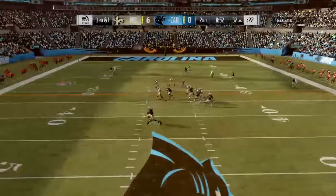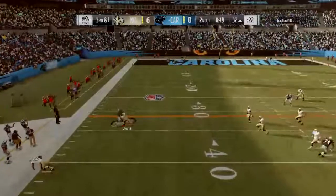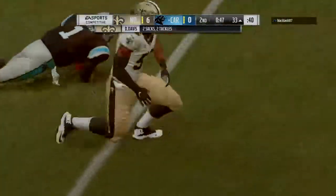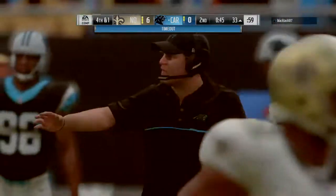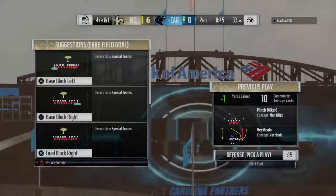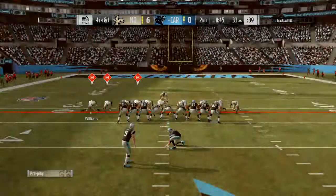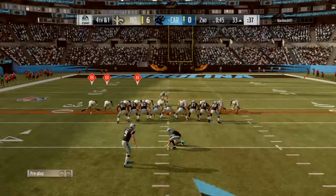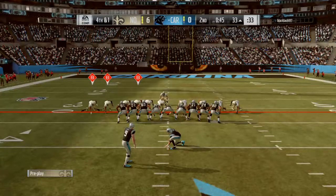Out of the gun, Newton. Forced out to his left. And time finally runs out. He can't get rid of the football, and he's taken down. Now the Panthers going to use the first of their timeouts, as the clock will stop with 45 seconds to go in the first half. Fourth down, and here's Graham Gano now in the field goal unit for the Panthers. From the left hash, it's an even 50-yard attempt.